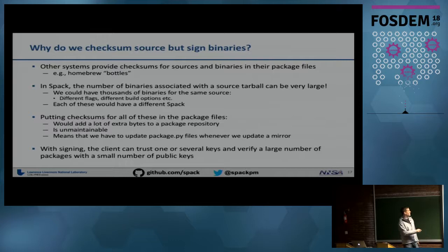And why do we sign binaries? Other systems do provide checksums for sources and binaries in the package files just the same way. If you look at some Homebrew packages, you'll see there's a section for bottles, and it has a bunch of SHA-256s for the different binary images that you can download of that package. The reason is that in SPAC, the number of binaries associated with a particular source tarball can be large. We are all about letting you configure all of your options, so there could be thousands of different binaries that you build from the same source because we let you have all these configuration options.